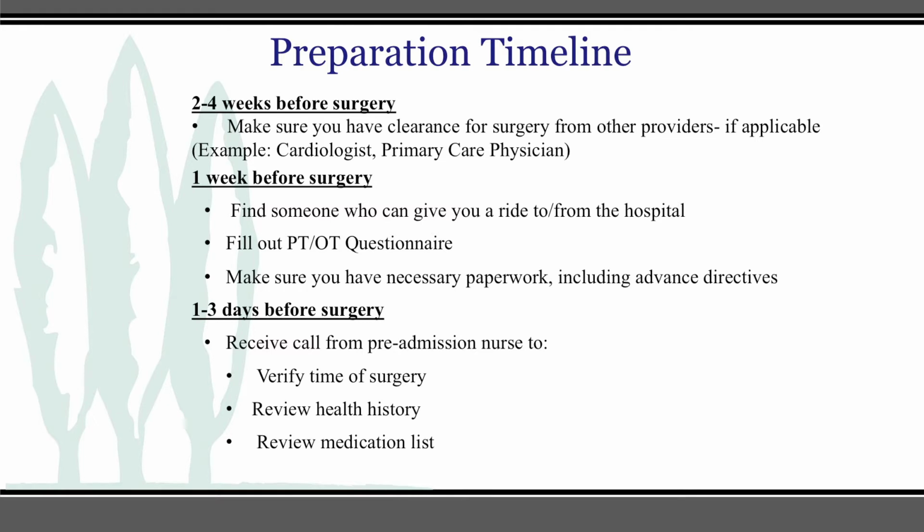A week before surgery, determine who will give you a ride to and from the hospital. Please fill out the PT-OT questionnaire on page 29 in your total joint book. This information will help your therapist in the hospital customize your exercise program for your home needs.